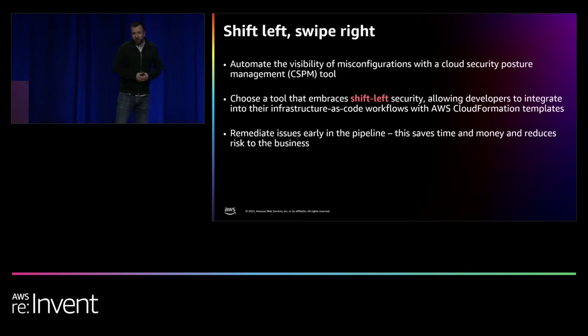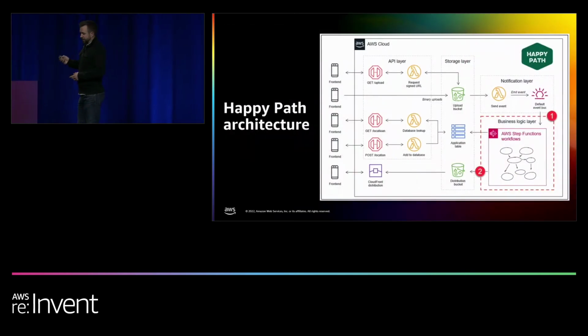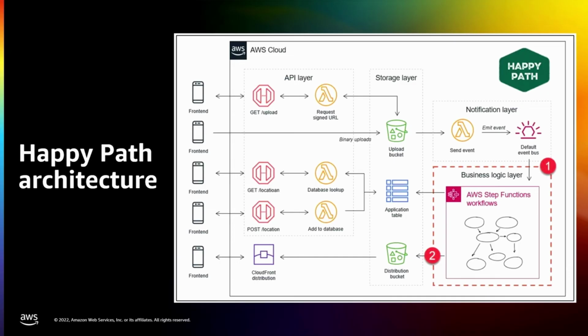Okay, so let's look at what this actually would look like in practice. I've got a sample application here. And you can see mobile devices on the side are sending data into the application. The application is processing that data, and then it's serving out some results of that application back to the users. And this architecture is pretty typical of a lot of different use cases. I mean, at the simplest level, this could be uploading an image and then making that image available to other users.